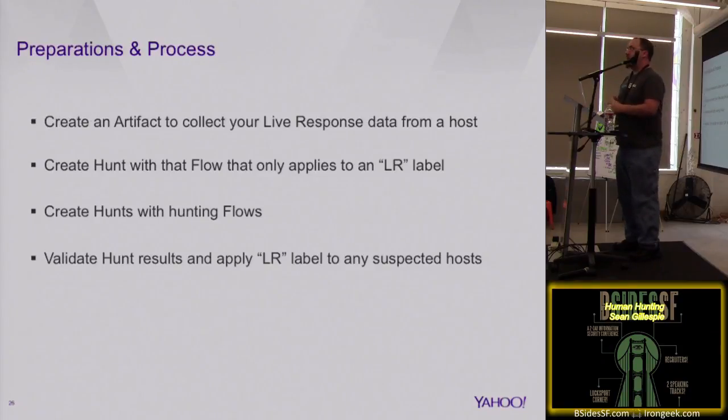So to actually go hunting, some of the things that I like to do with this is create an artifact that's going to collect all your live response data. So you can chain artifacts together. One artifact can define that it needs to go collect these other 5 artifacts to be complete itself. So you can define an artifact that says these 5 things for Windows, these 10 things for Mac, these 7 things for Linux, and then use that one artifact to run a hunt against an LR label. So you have this hunt with a flow running artifact collector for your live response that's only going to run on clients that you've labeled LR.